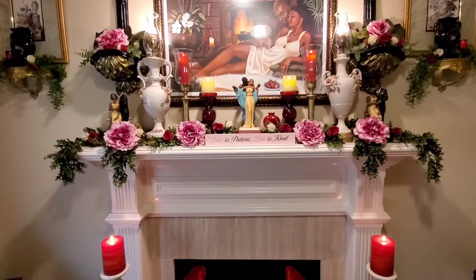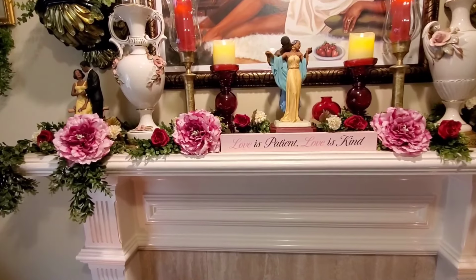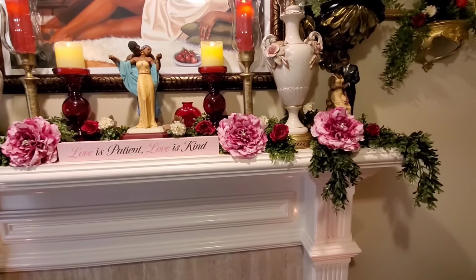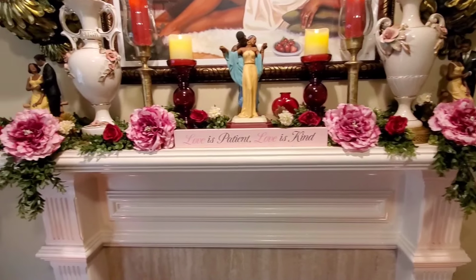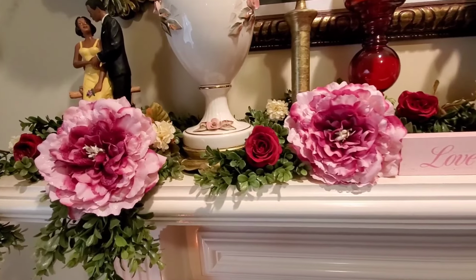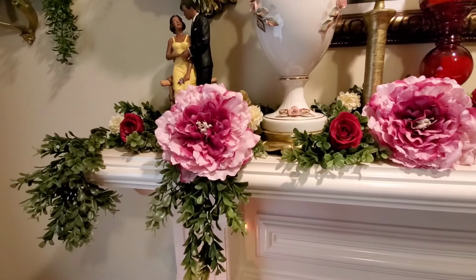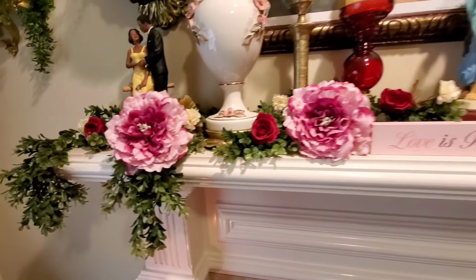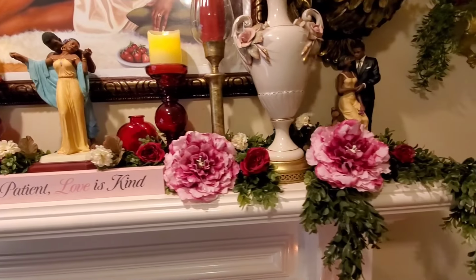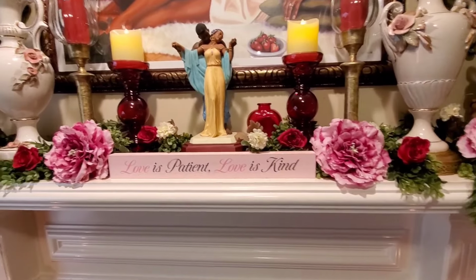And what I did, guys, I wanted to bring in my flowers, my roses here, and I did a garland. My garland is going all the way across there. And I have my pink flowers up in there, some red roses in there as well, and the white ones too, guys. And I just took it all the way across around all my decor that I have up here on my fireplace mantel. And I brought in my figurines here as well, as you see them.